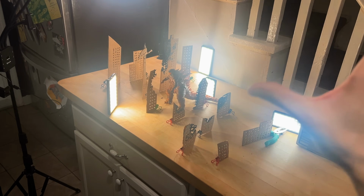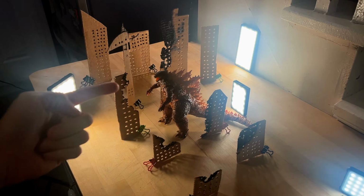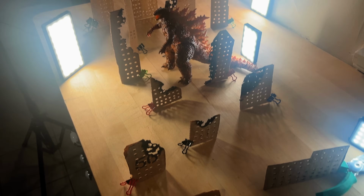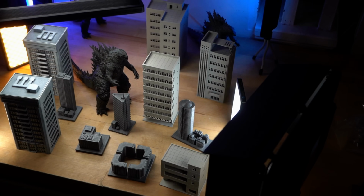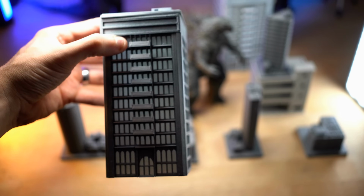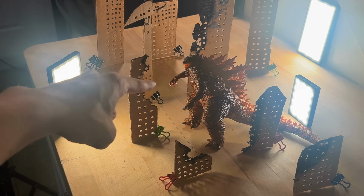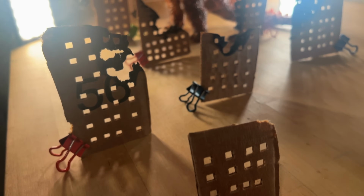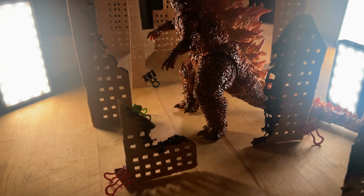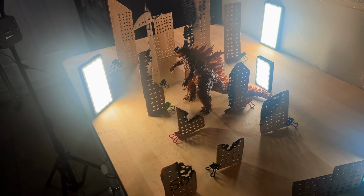All right, so I've got a really weird thing going on right now. When you look at it, you've got Godzilla in a cardboard city. And yes, I made this cardboard city. And if you watched that last video and you're like, wait, didn't you spend hundreds of dollars on those buildings? Well, yes, and I made cardboard ones. But I just wanted to go for something really homemade, tangible, fake, toy-like. So this is what I've got going on. This is just my idea.